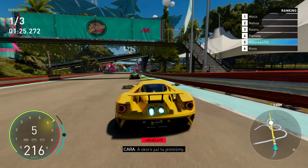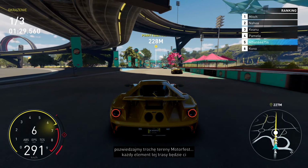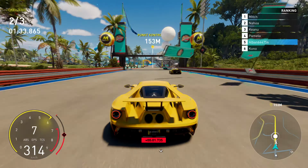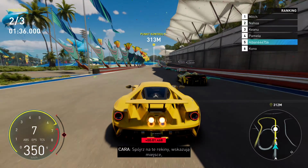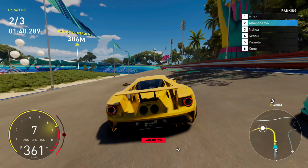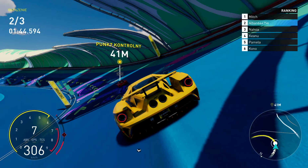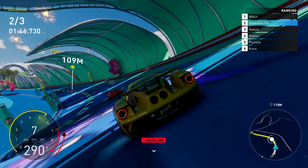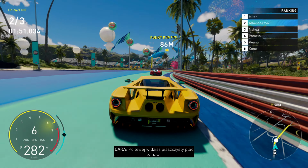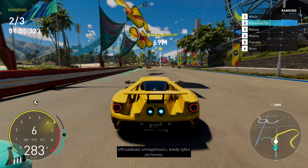And while we're here, let's start with a guided tour of the Motorfest grounds. Everywhere on this track, you will feel the Hawaiian connection to elements. Look at these sharks. They mark the entrance to the water area. You can see the sand playground on the left, for you to practice your off-road skills whenever you want.